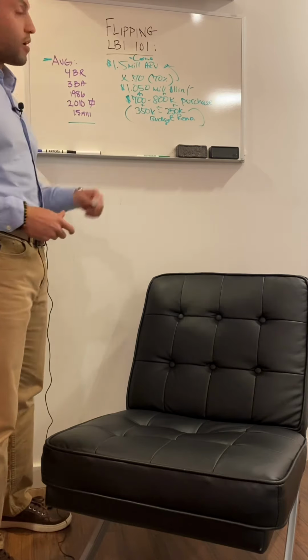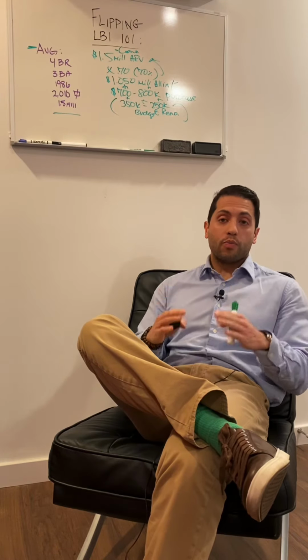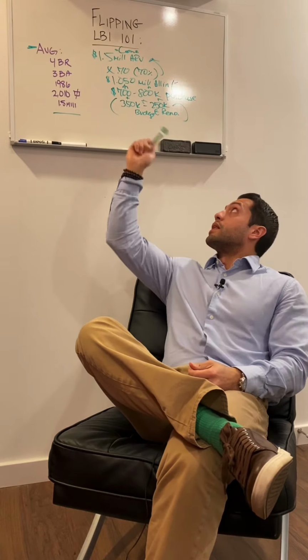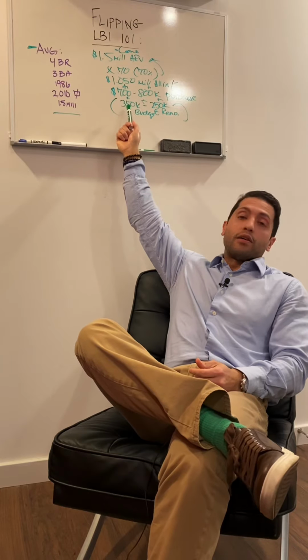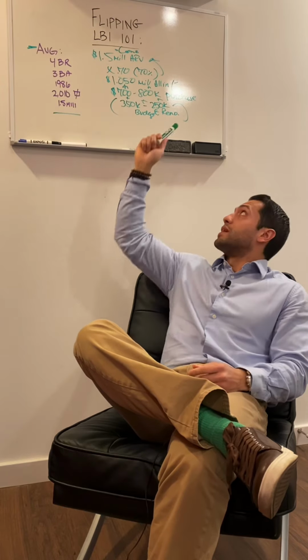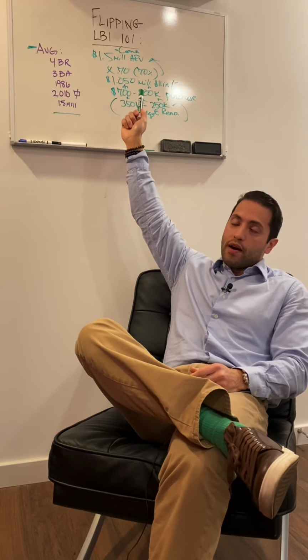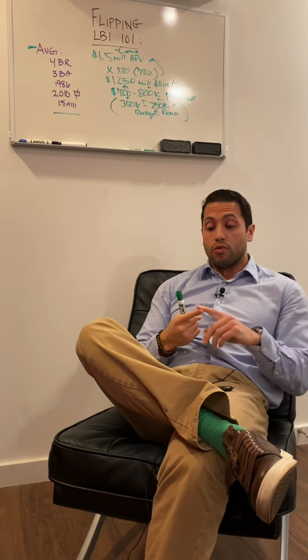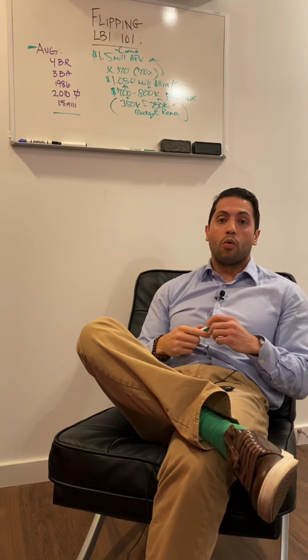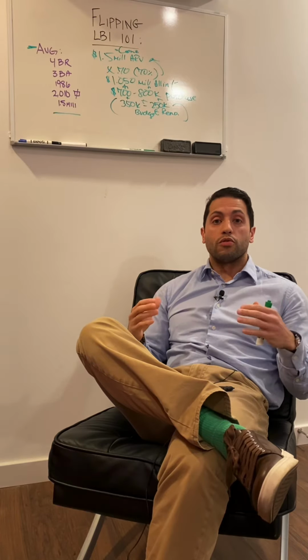So hope this helps. This is just textbook 101. However, you really need to know the market that you're playing in. So just because you found a $700,000 house on LBI or even an $800,000 house on LBI, that does not mean it ultimately can resell for $1.5 million, okay? So you've got to make sure that either you know the marketplace or you're teaming up, right? You've got to have your team. So one being the integral part is knowing the marketplace.